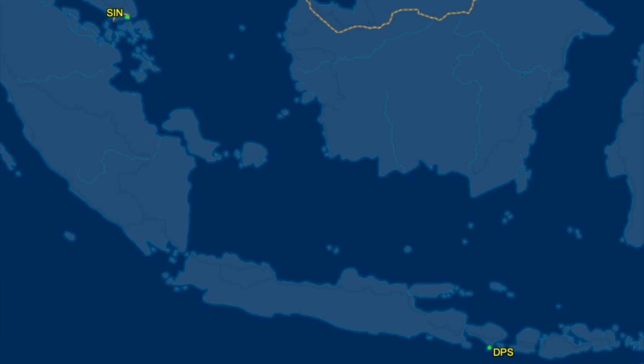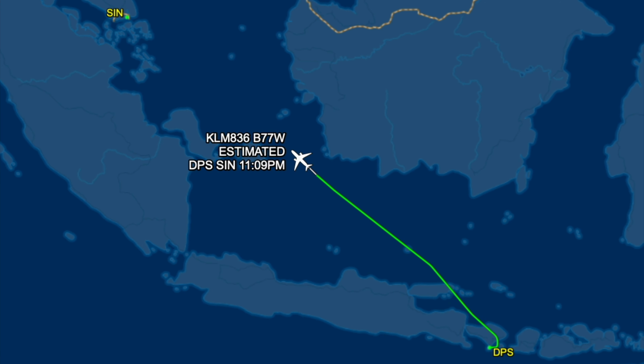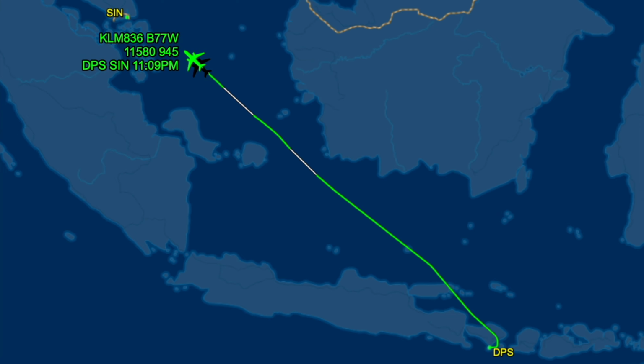After takeoff, we spun around to the left over the island, setting a northwesterly course for Singapore. Flight time tonight is 2 hours and 15 minutes, covering a distance of 1,106 miles or 1,779 kilometers, cruising at 38,000 feet.